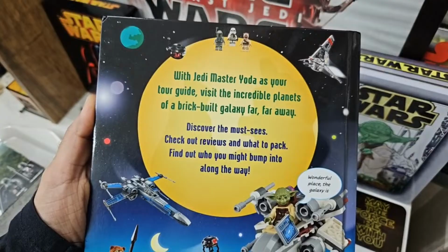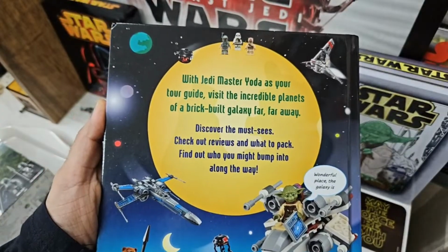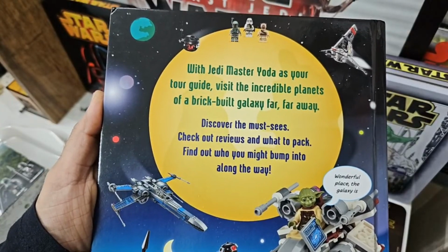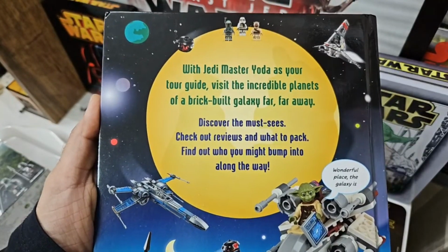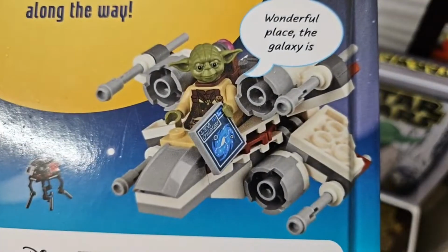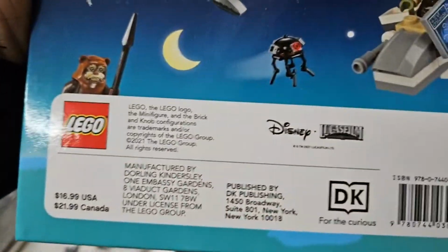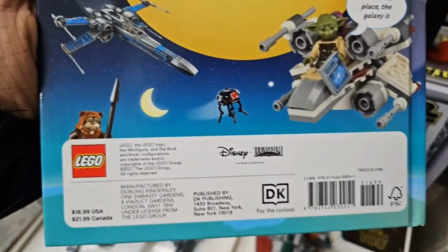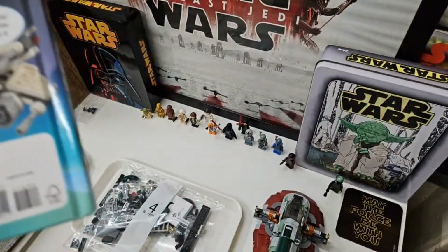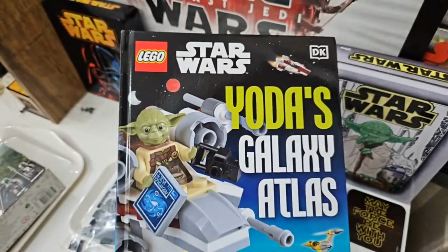With Jedi Master Yoda as your tour guide, visit the incredible planets of a brick built galaxy far, far away. Discover the must sees, check out reviews and what to pack. Find out who you might bump into along the way. And there is a wonderful little saying: wonderful place the galaxy is. Of course, why not? And this book is made by DK Publications. Yoda's Galaxy Atlas.